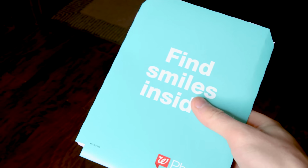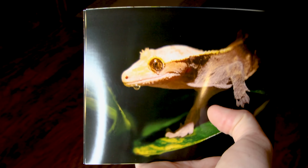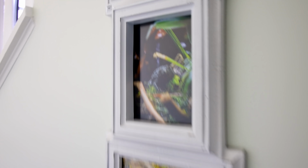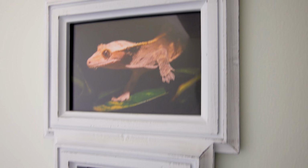But that's what we got outside. Let's head in. I picked up something else I think is pretty cool. A few prints of the kids. And that, my friends, is one more thing that I'm just slowly but surely doing to try to get this house looking like a home.